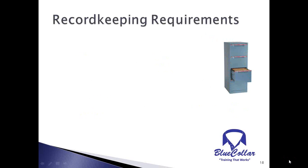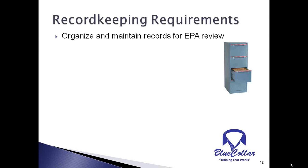So that brings us to record keeping, and some of the things that we've already talked about. This is where this more or less applies, and then also some of the things that we haven't talked about I want to speak to for a second. We do need to have our records organized and maintained for the EPA to review. Most states do not have adequate staff to come out and do inspections on this rule, and they will tell you that themselves. But that does not mean that you might not be surprised. I have dealt with shops where the EPA has come in.